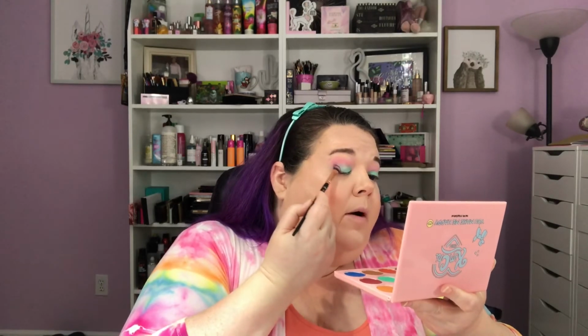I'm debating. I mean, typically, this is because it's what I always do. Typically, I would put either the blue or the purple in the outer corner. Do I want to just leave it mint today? Do I? I don't know what would happen if I tried the blue. Oh, should we? Do I want to ruin it? Maybe the purple. The purple is a metallic. The blue is a matte. Let's try the purple. I've got a smaller, flat shader brush here. And we'll just do a little bit of purple on the outside.